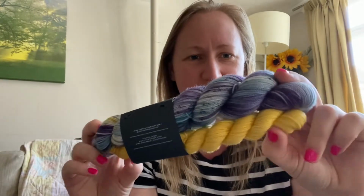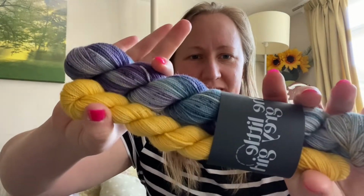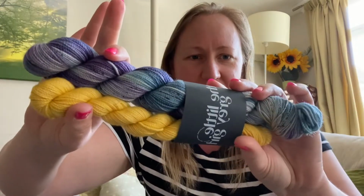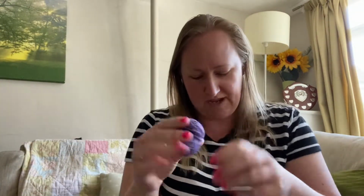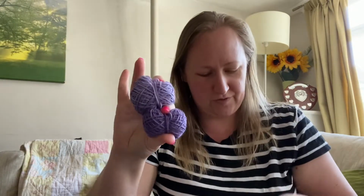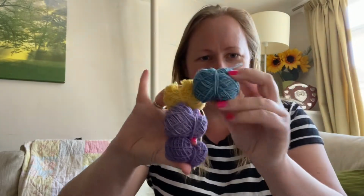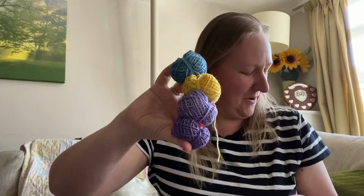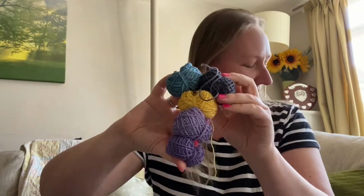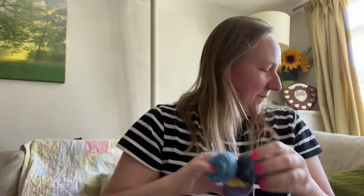I don't have plans for these sock sets yet. I'm not sure what I'm going to do, whether I'll just make some socks or do something else with them. I'm just collecting them at the moment. So this was February, and the minis with that were a couple of purples, a yellow, I can't remember now, was it this one? Maybe. I'm looking at the skeins to try and work it out. Might have been that one. I can't remember, I've just chucked them all in together.